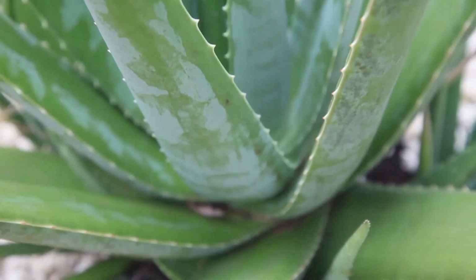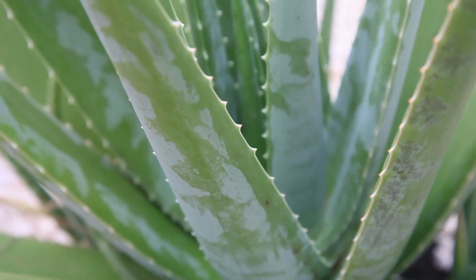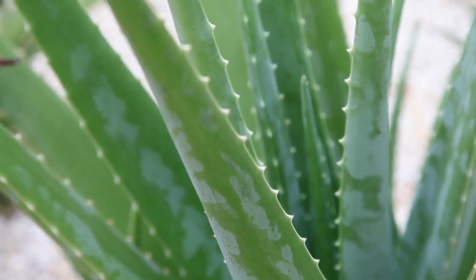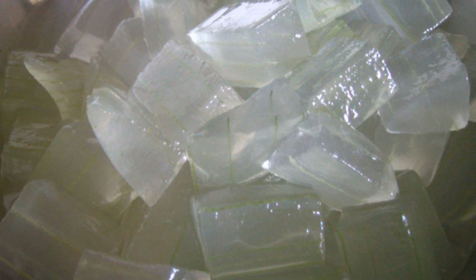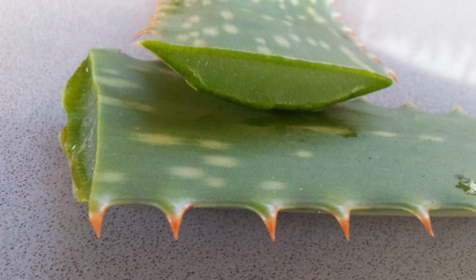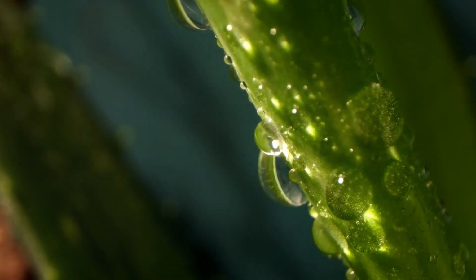Its succulent, spiky leaves are not just pleasing to the eye, but are packed with valuable nutrients. The gel inside the leaves is a wonder ingredient for burns and wounds, while also being a fantastic supplement for your smoothies. Its benefits are innumerable, from boosting immunity to improving skin health. Imagine having this medical powerhouse right at your fingertips.